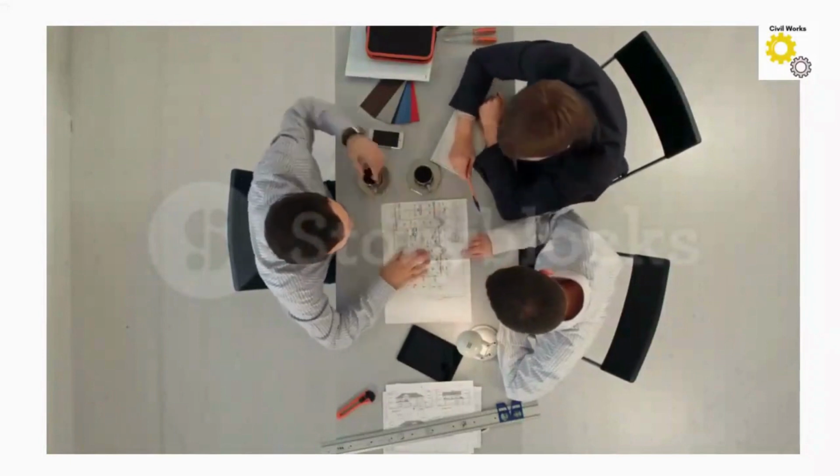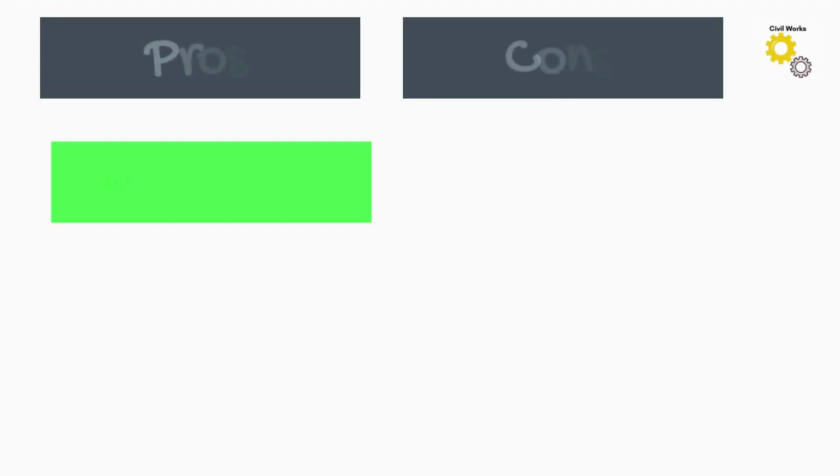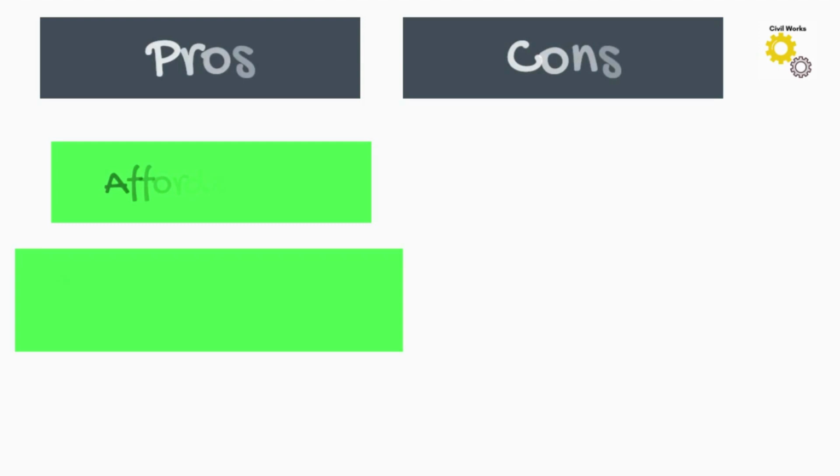Before we go into the cost breakdown, let's look at the pros and cons of building a bungalow. Pro 1, affordability. Bungalow buildings are generally more affordable than duplex buildings in terms of construction costs. They require less materials and labor, making them a cost-effective option, especially for individuals or families with limited budgets.